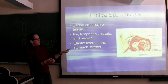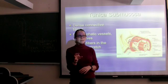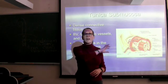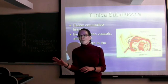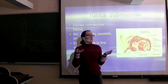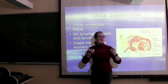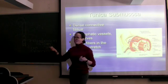It'll have blood vessels, lymphatic vessels, and nerves in it, okay? There's some elastic fibers in the stomach, but the submucosa is also important. We're going to see there's collections of white blood cells in parts of the GI tract in the submucosa. They're called Peyer's patches. It's right in the notes, okay? But if you just keep in mind that it's just under the mucosa layer, it's brilliant, really, to put white blood cells there, right? Because if we start to absorb substances that are infectious, we can fight them off, right?